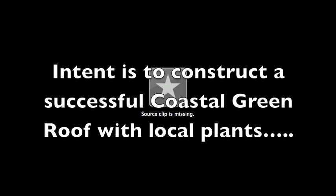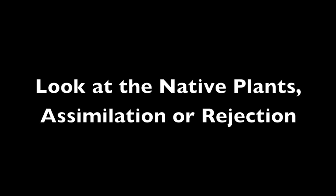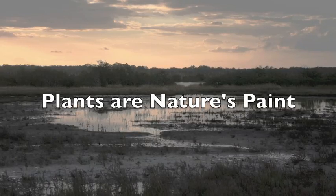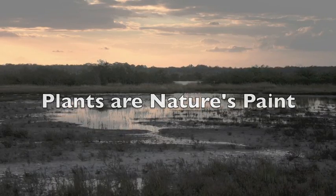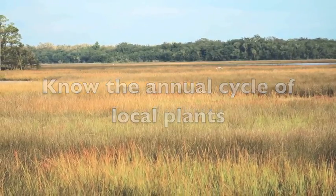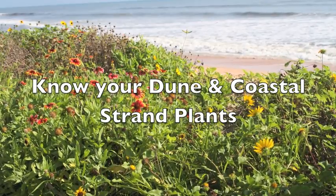However, with scant literature concerning coastal green roof design and native plants, we have found that long-term study of the site produces good results. Understanding your project site's native botany is an important prerequisite to a successful green roof design. One of the best ways to determine what plants will do best on your green roof is to take what I call ginkgo walks. Ginkgo walks is a haiku term loosely defined as that of understanding your surroundings.